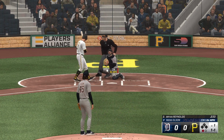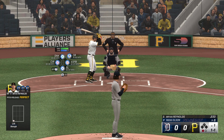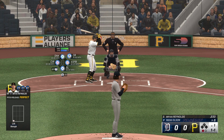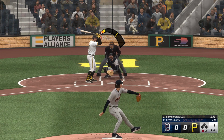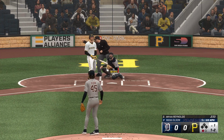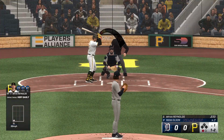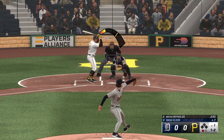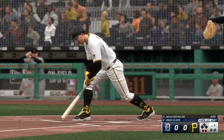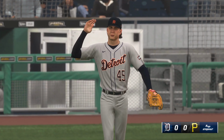Next offering is in for a strike. And a swing and a miss. Clearly was sitting on a fastball right there. It just ended up out in front of the slider. Hey, you can't fault him for his commitment. Now he's just going to have to battle with two strikes. And down on strikes he goes. Here tonight, an efficient start to the home first, two away.